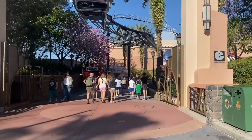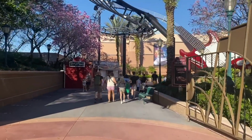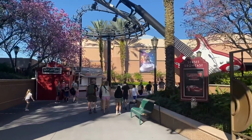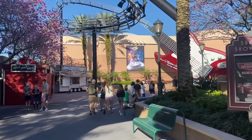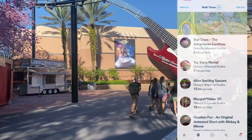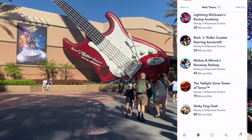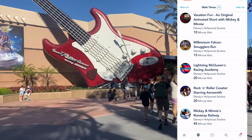Normally this attraction during busy days, which this park feels like it basically only has busy days now, if it's really long, we'll go out all through here and then down Sunset. So it's a really good sign to me that it's not doing that yet. I'm hoping it'll be less than 30 minutes. Oh, posted 10? Are you kidding me?